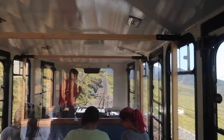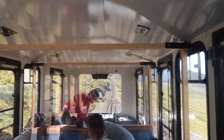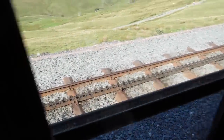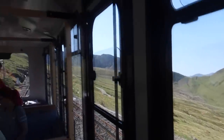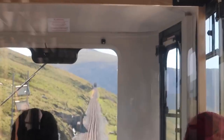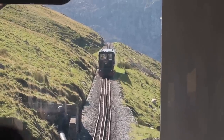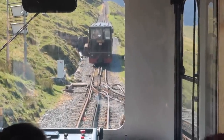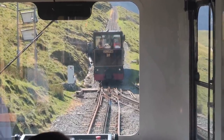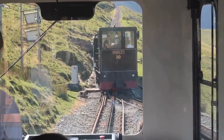Okay. So we're at a switch point right now, as you can see, like right there. And another train will be coming down that track right next to us because they'll be going back down. So we're going to see them, and that'll be cool. Yeah. Wave and say hi. Here it comes, there's the switch. Yep. Woo, I did it!